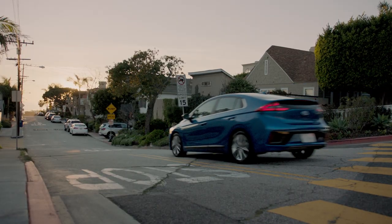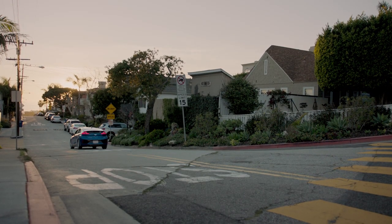Ideally, we're just smarter and more efficient in the future, and that doesn't compromise our quality of life. It adds to it.